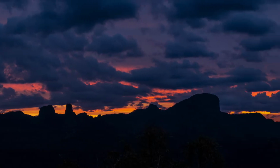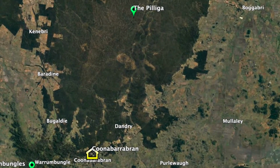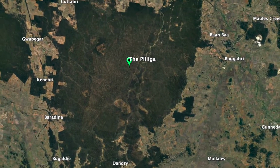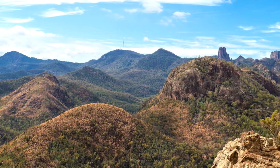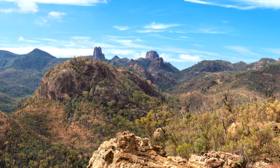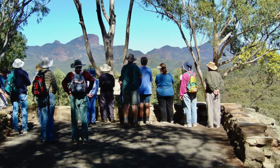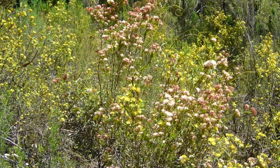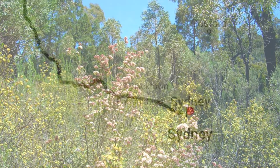Biodiversity hotspot amongst ancient landscapes, in a dark sky park, and all the best of country New South Wales. Come and join us on this 6-day, 5-night tour to the Pilliga and Warrumbungles with fellow Aussie plant enthusiasts. We'll take in the dramatic weathered volcanic peaks of Mount Kaputar, Warrumbungle National Park, and the unspoiled forests and shrublands of the Pilliga.